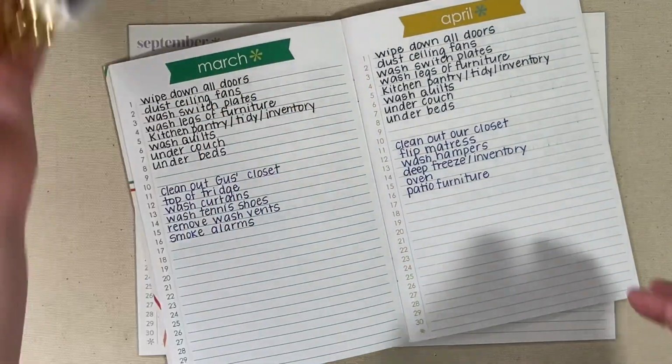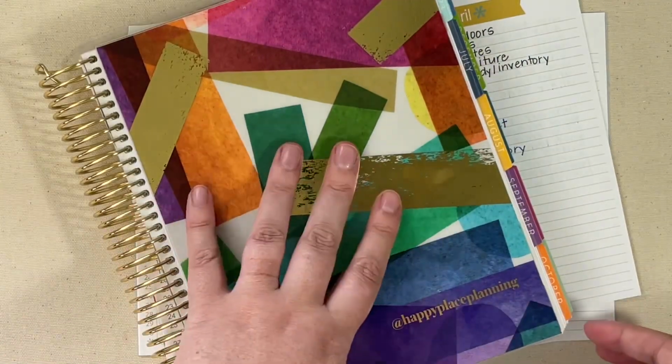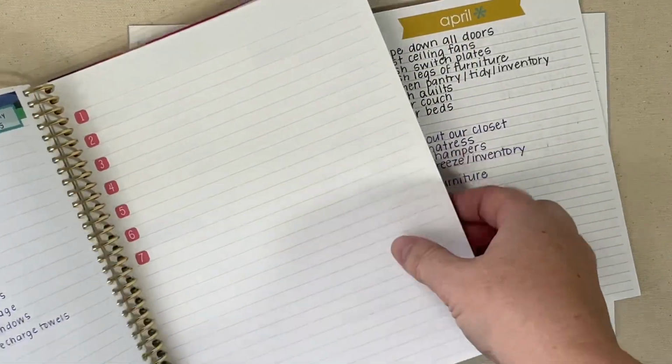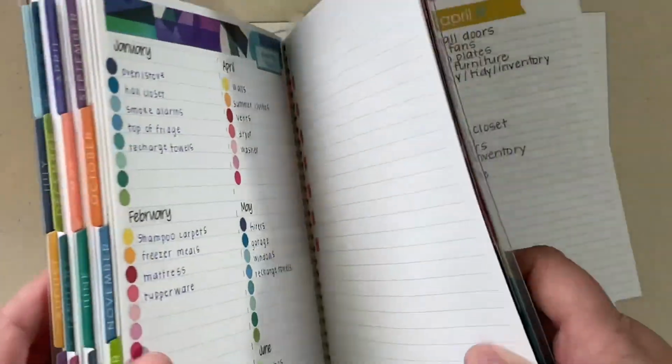So in my planner this year, I moved those items over to the notes page. My quarterly tasks are on this notes page, so I don't have to do that.